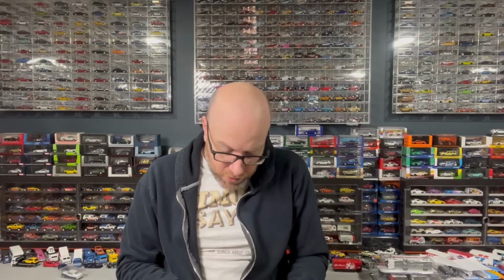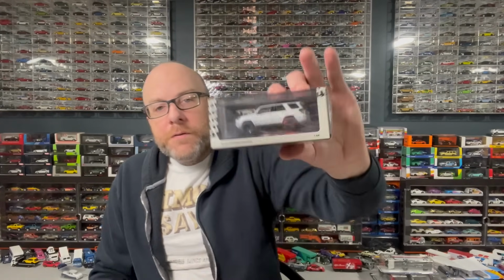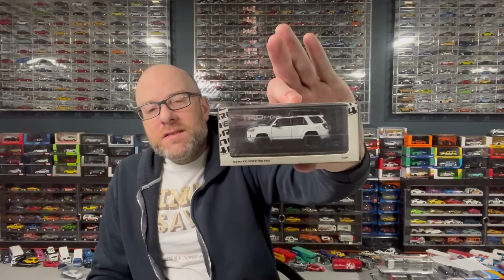Moving on, I got this in the mail from Diecast Talk. This is a brand new GCD produced casting. It is a Toyota 4Runner. This is the second GCD model to join my collection, and I'm kind of excited about it. I have a Toyota Tacoma, and now I've got this Toyota 4Runner.